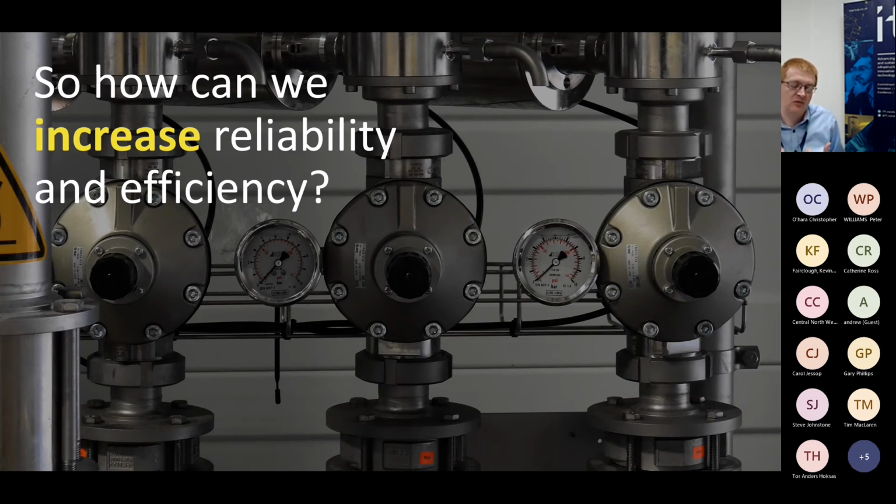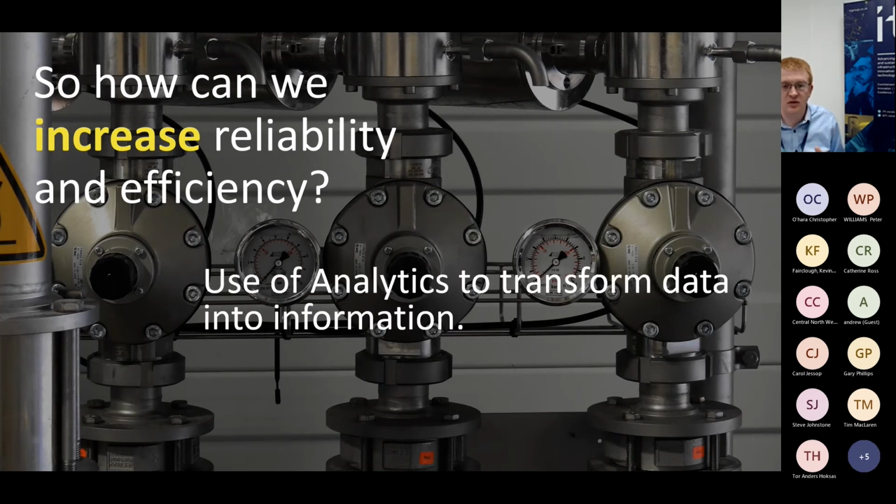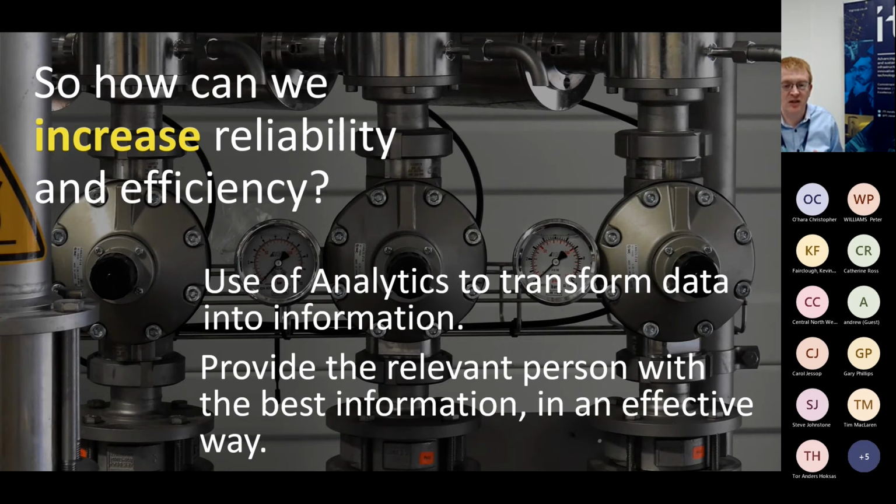So if we've got a rotating equipment specialist or a subject matter expert that has a limited time in their day, we really need to be able to help them focus on what their priority tasks should be. And that's something else that data can help us achieve. So two things I'm going to look at during our time together just now: use of analytics to transform data into information, but also providing the right person with the best information in an effective way, so that we can get the efficiency out of all of our collective knowledge that's in our engineering teams as well.